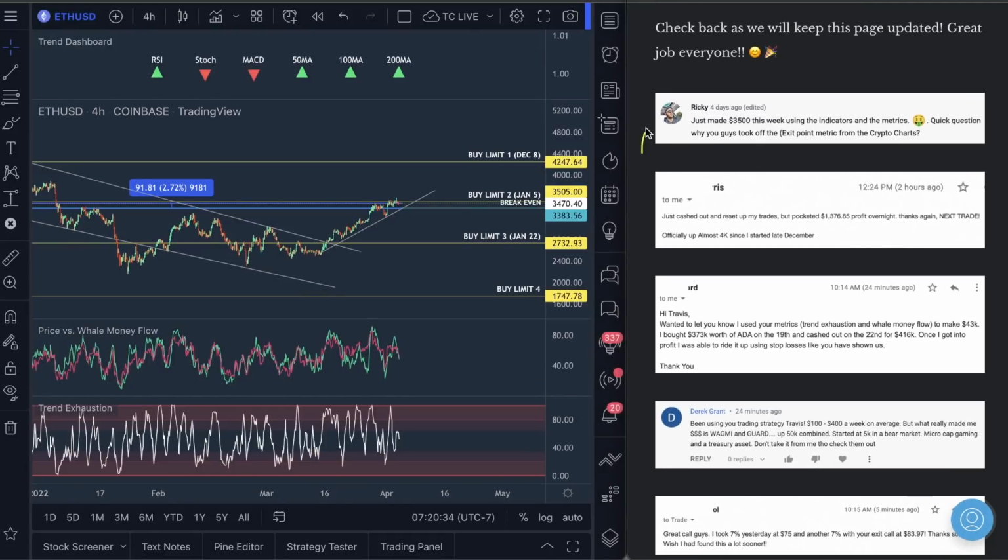This guy did $3,500 using the indicators and metrics, okay? Trend exhaustion, price risk, money flow. He did that. Pretty awesome. That week, this was last week, guys, $3,500. This guy does $1,376 profit overnight. These guys are using the indicators. He's up about $4,000 since December. They're using the indicators, using the metrics, okay?